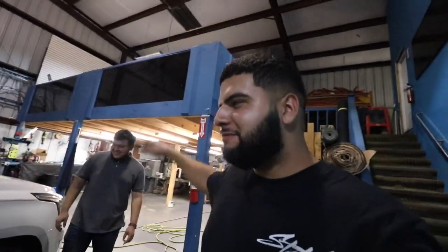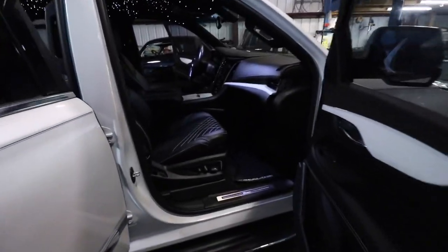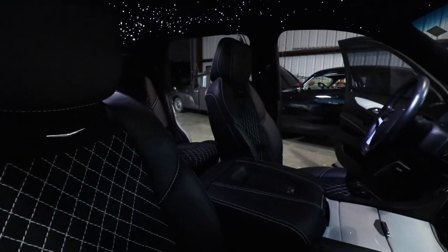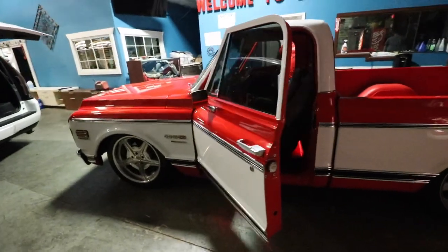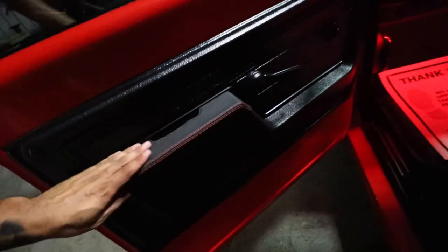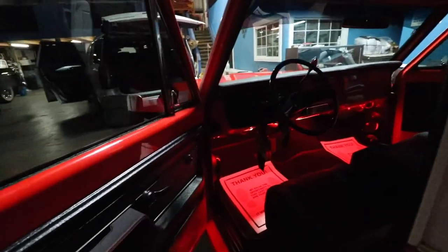There you guys have it. Big shout out to my boy Pedro, Speedy Headliners. They got down with the interior. Now she's ready to go. My boy got down with the C10 too, one of my supporters' truck. He did all this. The seats, right? The headliner. The sound system, right? Hell yeah, this is a sick ass seat.